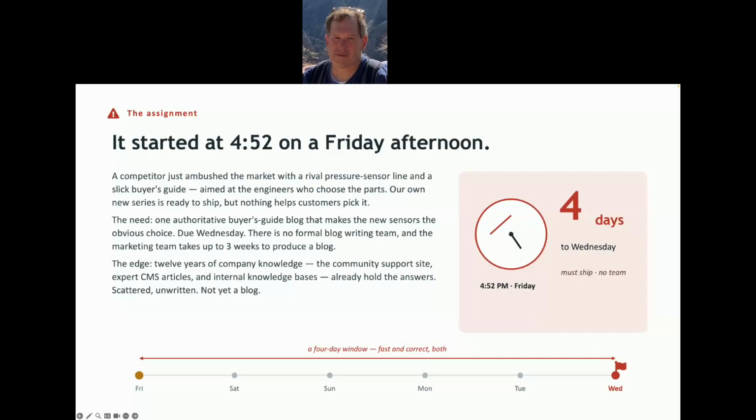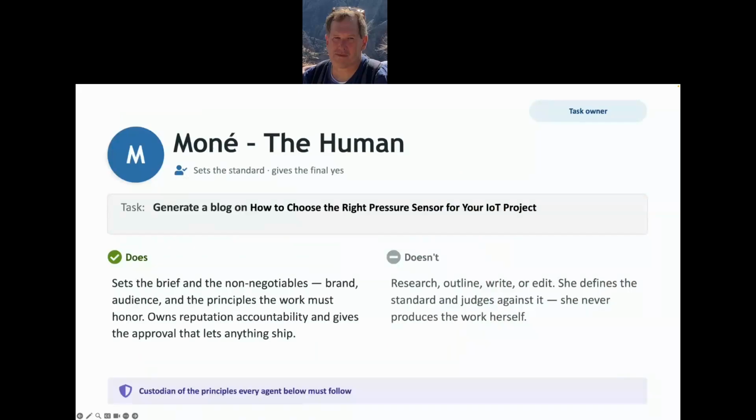So we've got some characters. Monet, that's the human. This is the person that's got the assignment. Now, Monet is the person that is going to go to the HCLDX platform and create a brief. This is a high-level, abstract command or requirement for the blog, okay? So she's technically savvy, so she's able to tell in this brief what should be created. She's not going to do any of the traditional hard work like research and all that, go to these different systems and gather the content and write an outline and all that. She's going to delegate that to the digital agents.